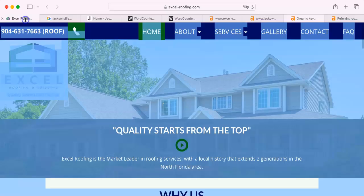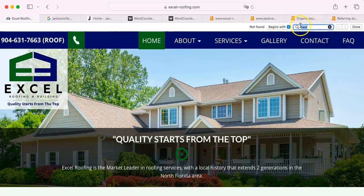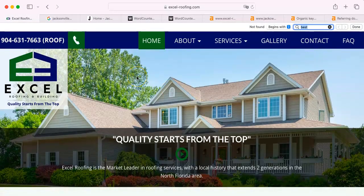Now, here's one keyword that I'd love to show you. I'm going to type in the word best here. It is not found. Now, Google is a word-based search. So you do not have the word best on your site, which means somewhere on this site you do not have the phrase, "We are the best roofer in Jacksonville." And that way, when somebody types in the phrase that they are looking for, the best roofer in Jacksonville, you won't show up. It's that simple.